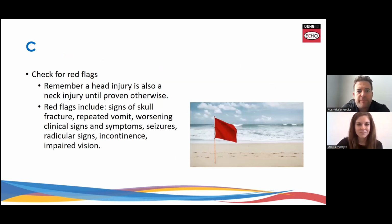The C in the acronym CLEAR stands for check for red flags. One of the things really important is to remember that a head injury is also a neck injury until proven otherwise. You definitely don't want to miss a neck injury when you're dealing with a head injury. So red flags when someone has suffered a head injury are any signs of skull fracture, which Mackenzie will talk about in a minute, repeated vomiting, worsening clinical signs and symptoms over time, any sort of seizure activity, an inability to control their urine or their stool, impaired vision, especially double vision, and any radicular signs, meaning any neurological signs shooting down their arms or the legs. These are all things that would warrant close follow-up and monitoring.